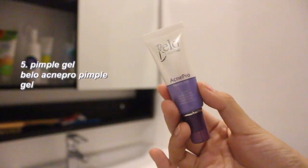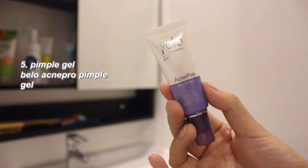Okay, so after applying that to my face, I put on this Belo Acne Pro Pimple Gel. I used to have the Oxyten Pimple Cream. I bought that from Singapore kaso naubos na siya and it works really nice. But I like this better kasi clear yung gel niya. And it's really, really nice, especially kapag you're on the go and you have acne, you can just put it.